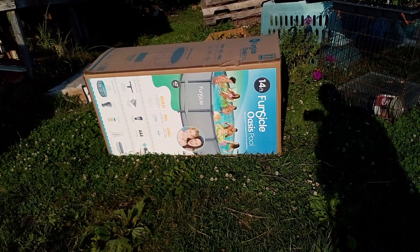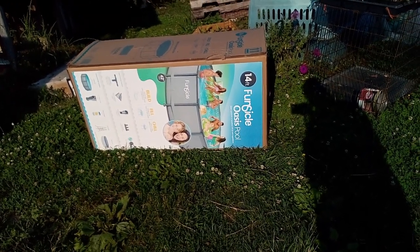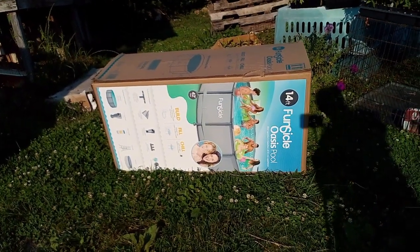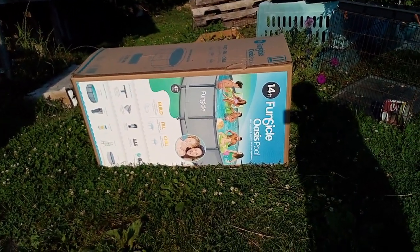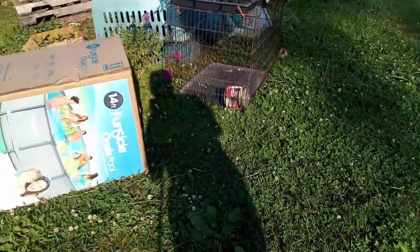We're doing a walk around today to show you some of the things that we didn't show you the other day. So let's do this. I'll just walk you around today and show you a bunch of messes and things that still need to be done, I guess. So anyhow, here is the swimming pool that we got to do a water catchment system with.